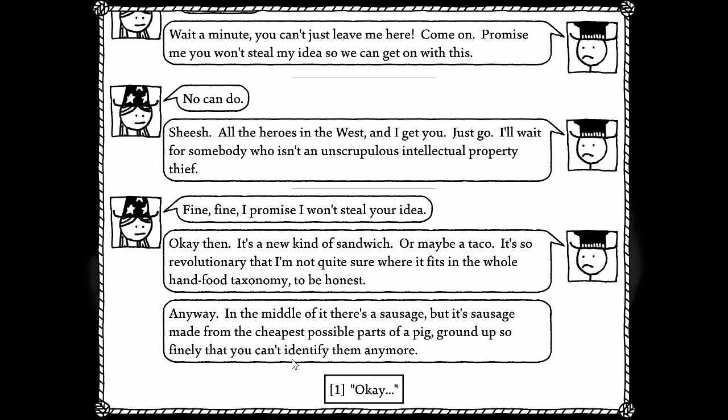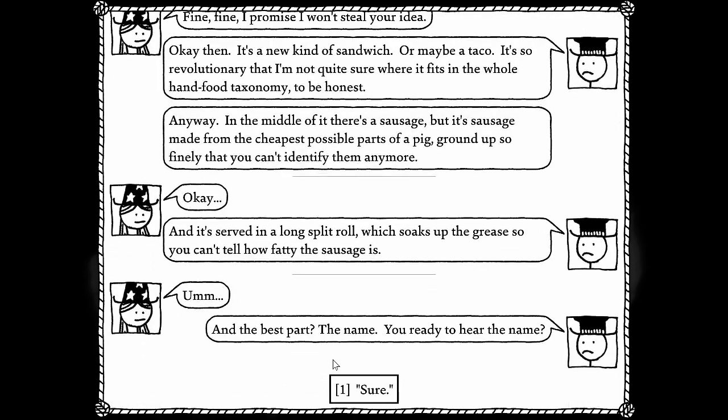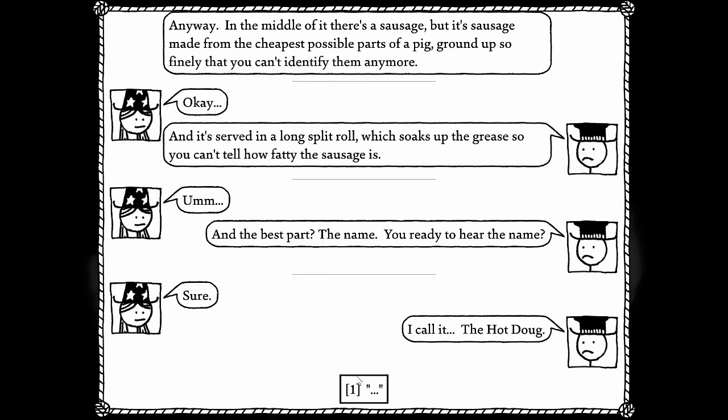Ground up so finely you can't identify them anymore. Okay. It's served in a long split roll which soaks up the grease so you can't tell how fatty the sausage is. The best part, the name. You ready to give the name? Sure. I call it a hot dog.